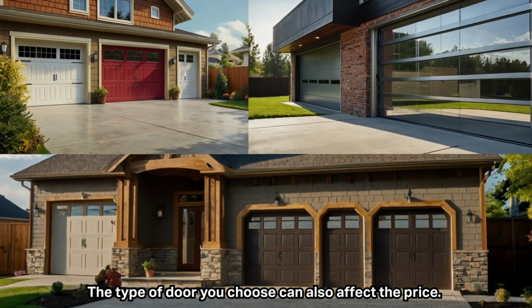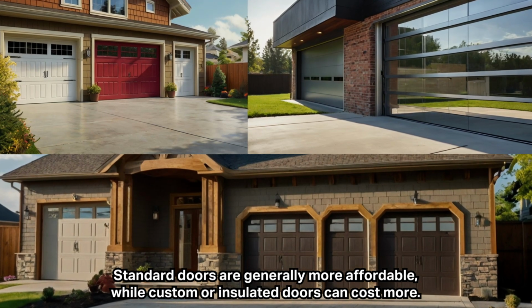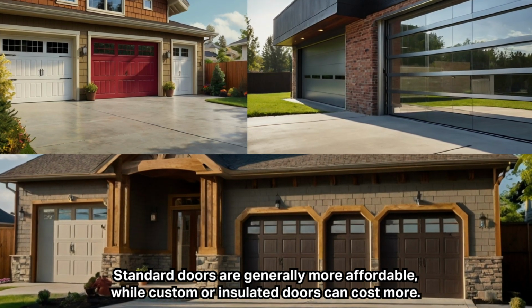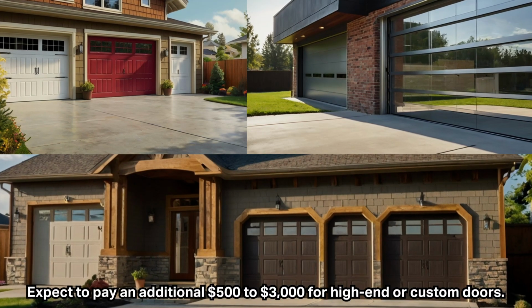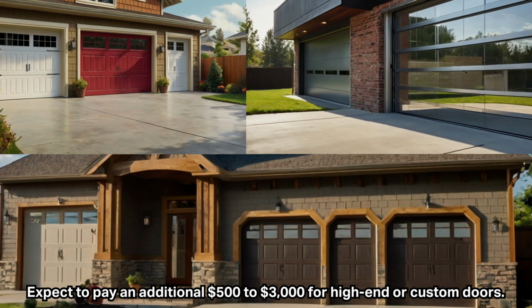The type of door you choose can also affect the price. Standard doors are generally more affordable, while custom or insulated doors can cost more. Expect to pay an additional $500 to $3,000 for high-end or custom doors.